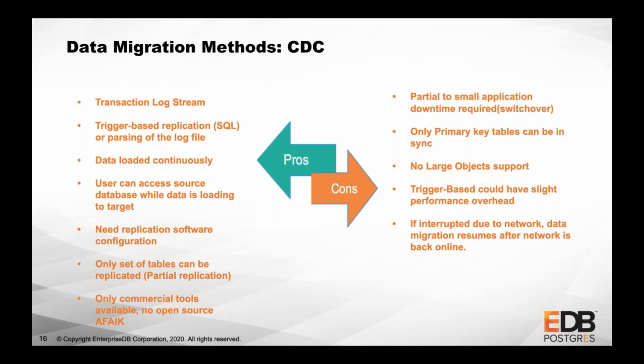Right. So the con side of this approach is a small switchover. I still say it's a con because though it is a small window, it is still downtime. You need to switch your application from source to Postgres, and all the tables should have a primary key. Without a primary key, you cannot get row uniqueness. So that's why you need to have a primary key on the tables to replicate from source to target. When you're using this CDC approach, large objects are not supported. That means in Oracle, the large objects can go up to 4 GB. For example, XML or most of the data types in Oracle will go up to 4 GB. And using the CDC approach over the network, it's not supported.